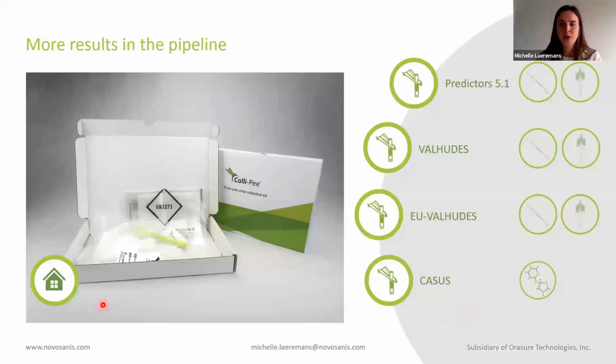To conclude, we want to add that we have more results in the pipeline since Colibri features in a number of studies, which are the Predictors 5.1 study, the VALHUDES study, and the European VALHUDES study, which assess clinical performance of Colibri in sample comparison studies.